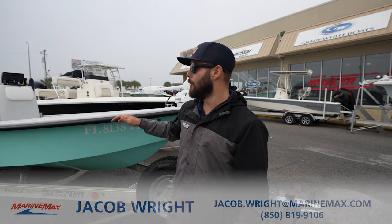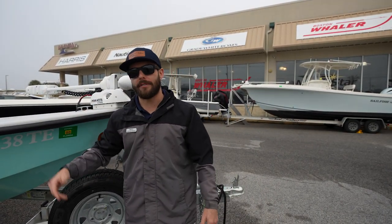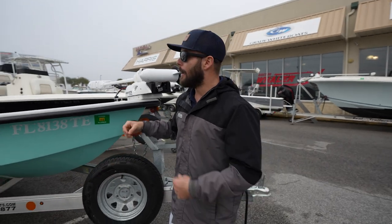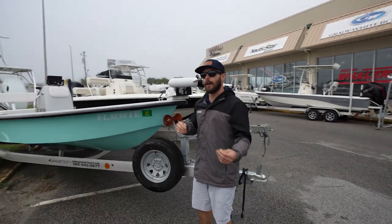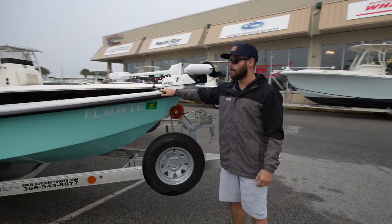Today I want to show you my newest consignment listing that I just took in. This is a 2022 Baycraft 17-foot flats boat. In our area, we have a lot of offshore style boats, so it's pretty unique that we do have this flats boat available for sale.